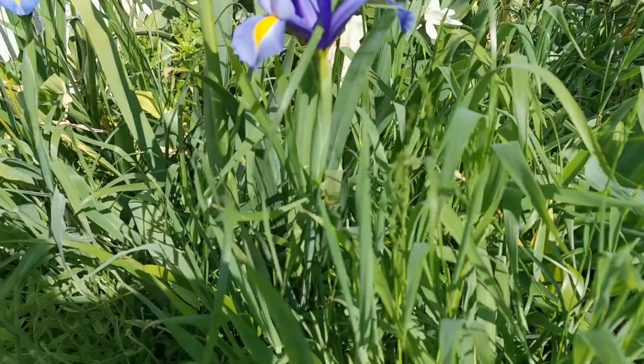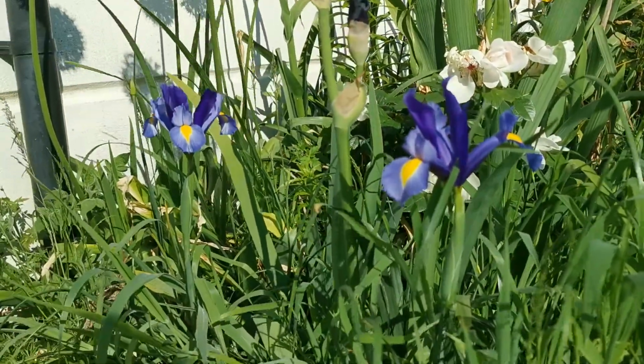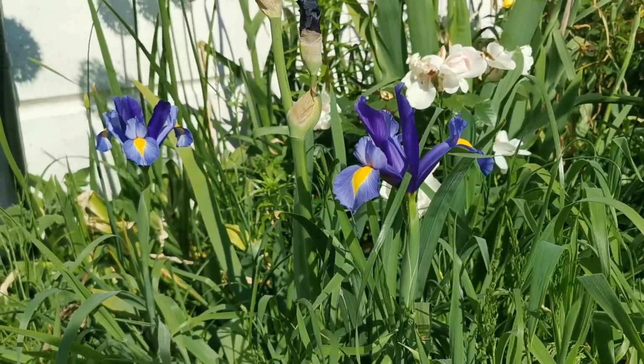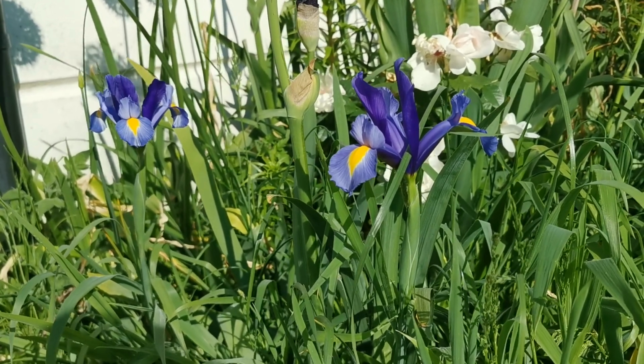As you can see, I have quite a few weeds, and considering the plant is quite tall and slender, even if surrounded by weeds, the weeds are able to protect this plant against strong winds. That is a very important feature.